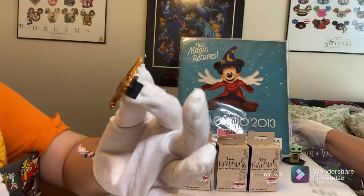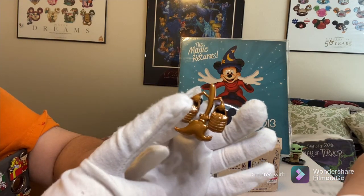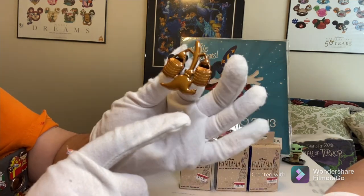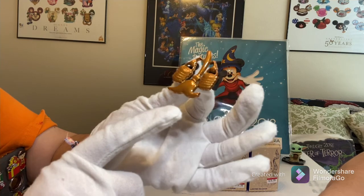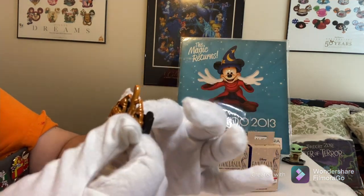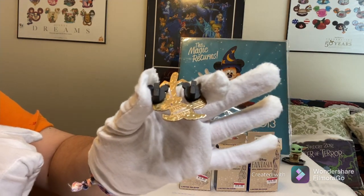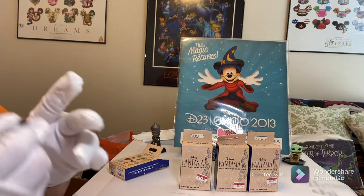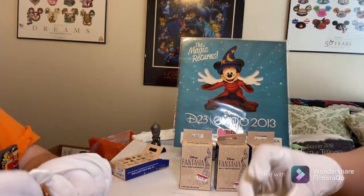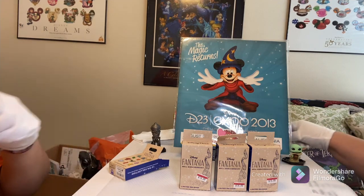Woohoo. This is cute. This is the enchanted brooms? Yes. This is a unique aspect of each of this series. Each pin is a different metallic finish. And this one happens to be like a bronze color, but the back is also that same bronze. Kind of like that penny copper color, huh? Sure. Okay, well, there's that one.